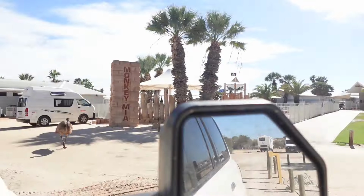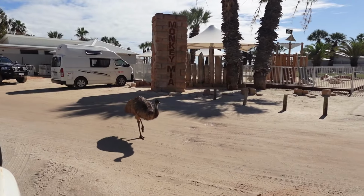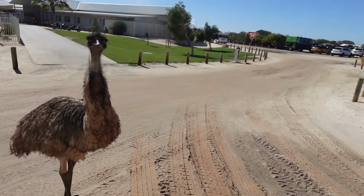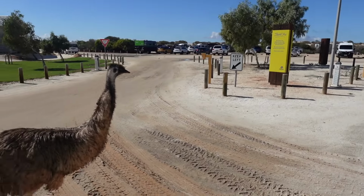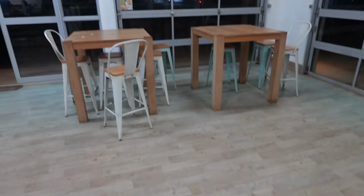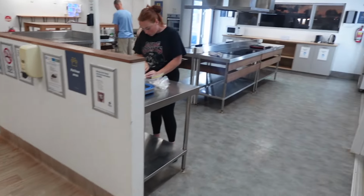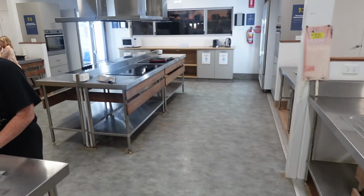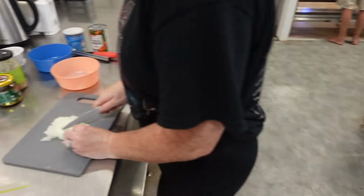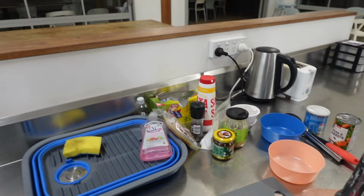It's a local resident. Hey, bud. There's another one. They're everywhere here. How good is the camp kitchen at this joint? Electric cooktops, fridges, rubbish bins, stainless tables, everything.